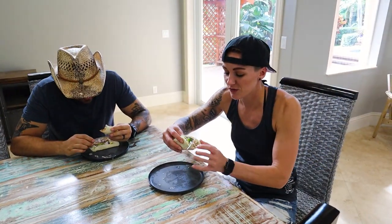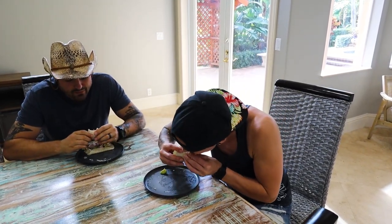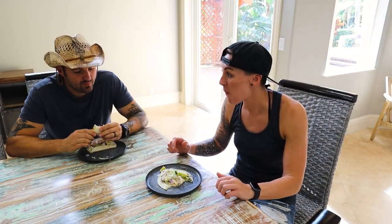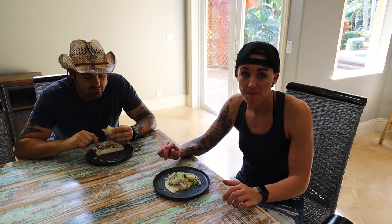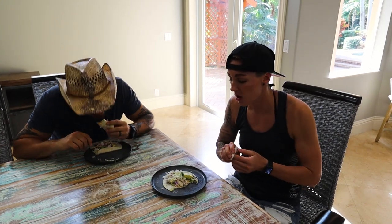All right, trying our first fish taco from the fish we caught in the ocean. What is this? It's like a chickeny fish. Is that the blue? I don't know. The stiffer. It's not flaky, it's more of a stringy. Super fresh. Pompano. Doesn't taste fishy at all. Awesome.